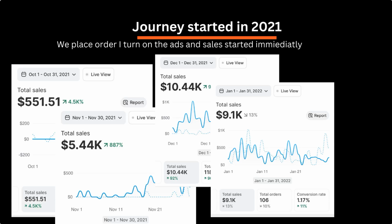It was in the middle of the month in October, so we started seeing 551. And then around November, we started hitting like 5. Once we found our customers, I tweaked the ad. Then we started seeing 5,000. We hit 10,000. And then around January, we completely ran out of inventory.